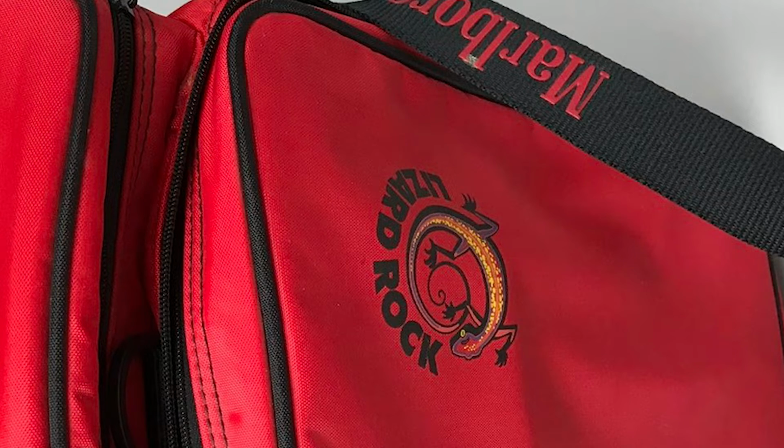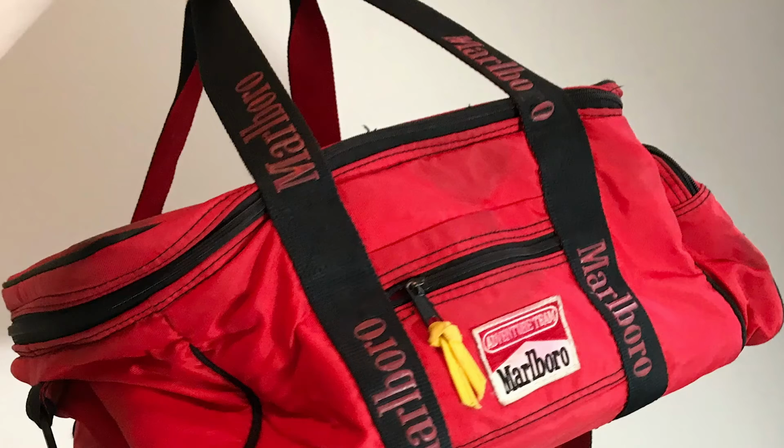It has a little strap where you can hold it, with the Marlboro logo and the yellow detail, but then it also has these other two shoulder straps so you can wear it more like a duffel bag instead of holding it. It is kind of falling apart, some of the lettering, but still in really great condition and would be a great bag if you have any summer plans or a trip where you're not needing to carry too much stuff. Just a really great piece.